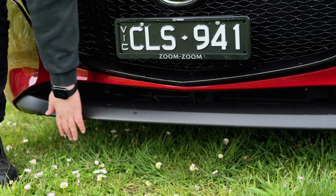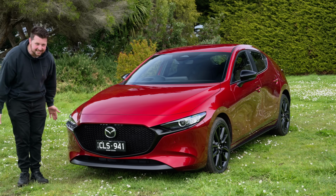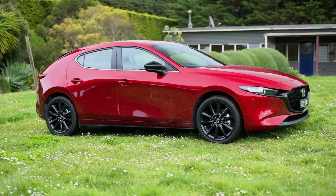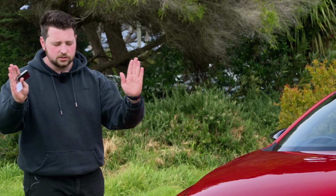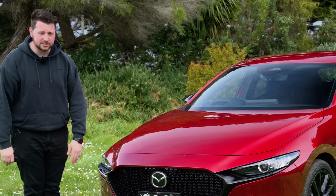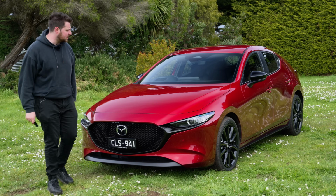Down the bottom, you have a little bit of a splitter, but otherwise it's very simplistic. Minimalism is the name of the game with the Kodo design language, Jacob. We love the Kodo design language. Takumi Sakami. Go watch Matsuda. Go watch our CX-60 review if you want to get that reference. All right, Jacob, let's check out the side.